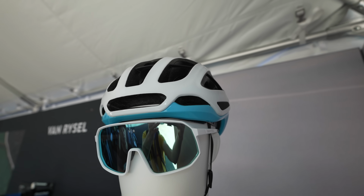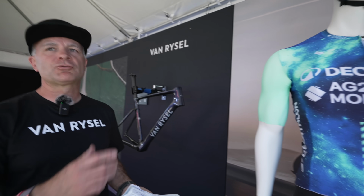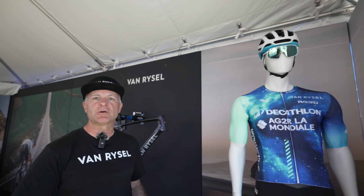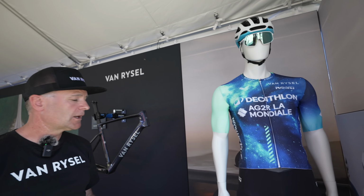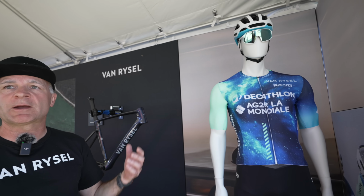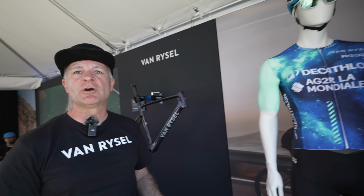And as soon as the heat gets up in the Tour de France, when they're going up the long climbs, I think extra ventilation is really going to help them perform even better. Again, all this stuff is available in all our stores throughout Europe and online. So we made good progress. So we're not just doing the bikes, we're doing everything else as well. And I think that's a game changer for us as a brand.